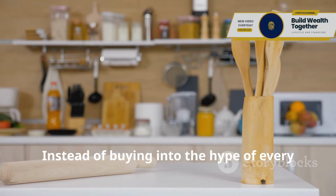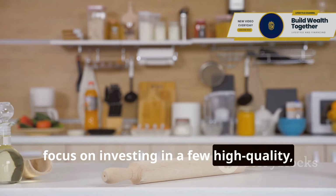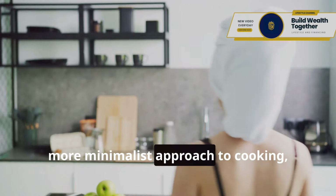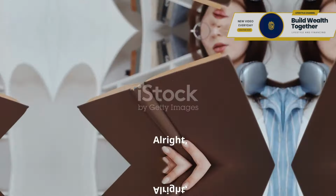Instead of buying into the hype of every single-use gadget, focus on investing in a few high-quality, multi-purpose tools that will stand the test of time. By simplifying your tools and embracing a more minimalist approach to cooking, you'll free up space in both your kitchen and your mind.